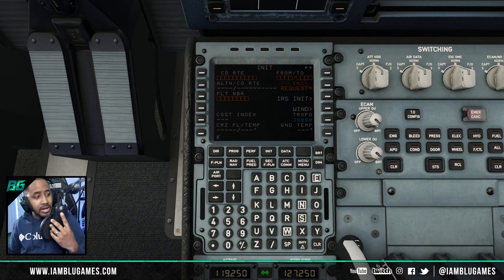And please let me know if the background noise is too loud. It is a little loud outside. The door is still open to the cockpit.